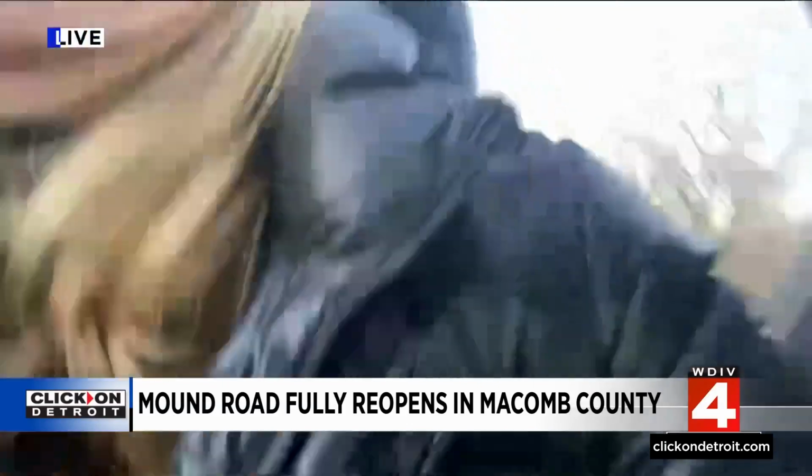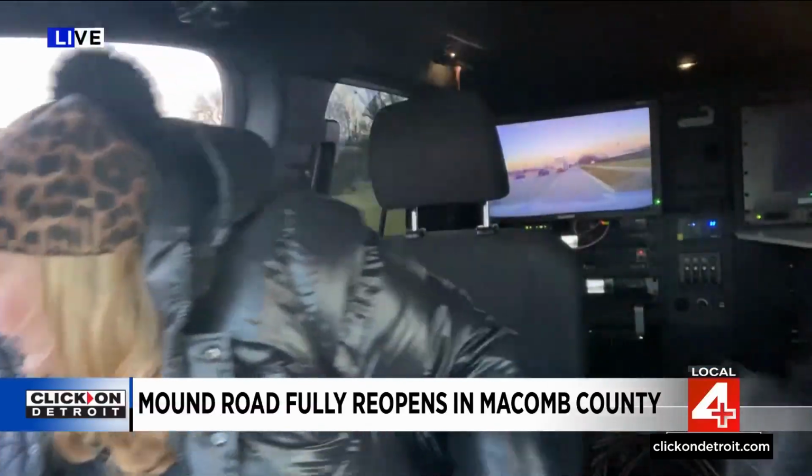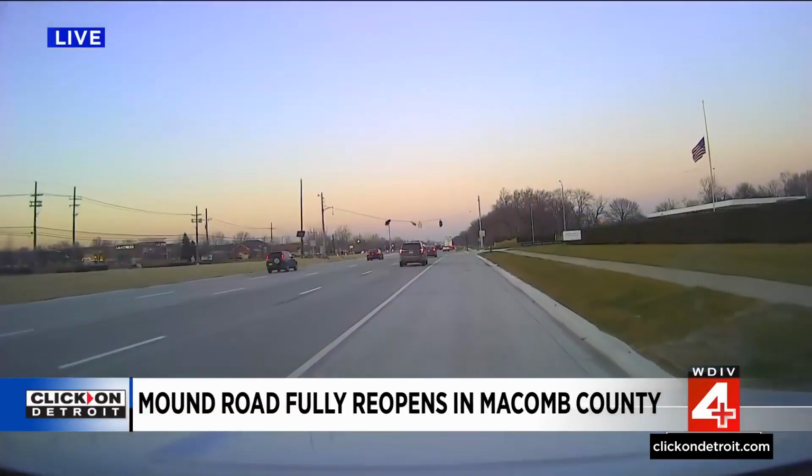We are going to take you on a live drive, which is why I'm shooting this on my phone right now. Phil Eric is behind the wheel here in the truck. There we go. That's both of us. So there are a whole group of elected officials here in Macomb who will tell you that at one point, Mound Road resembled the surface of the moon.